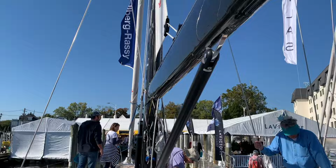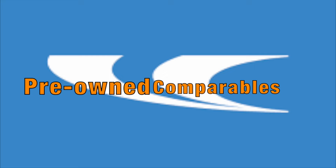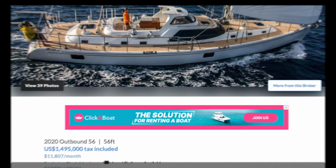Okay, what in the world do we compare this work of marine art to? Again, we're going to add 50% to the base price to do a comparative here. So we're working at about $1.6 million.